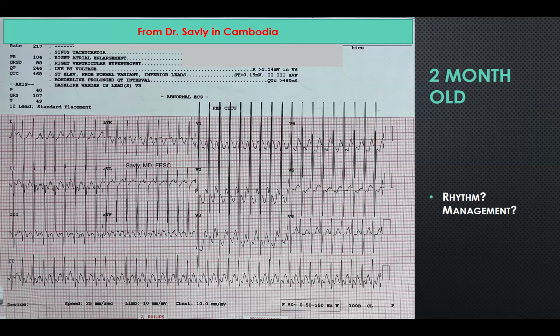It's a nice tracing. Okay, and how much would you give? How many joules per kilo would you give to treat atrial flutter in a 2-month-old? I think that's a half to 1 joules per kilo. That's right. A half to 1 joule per kilo is usually effective for that.